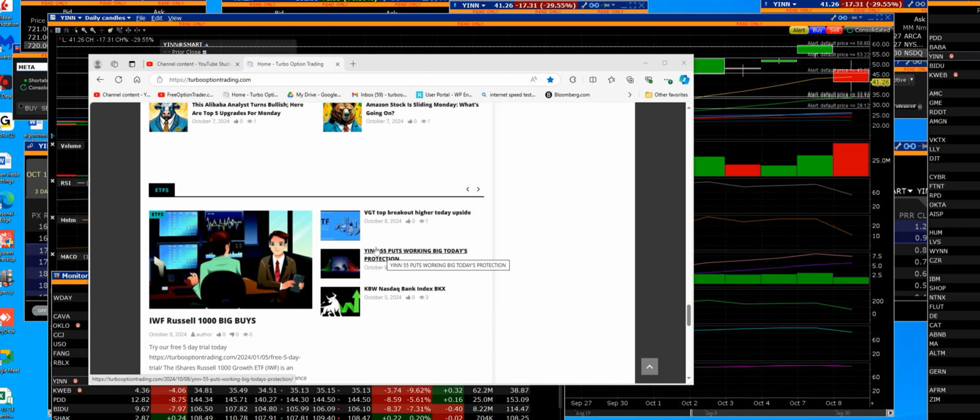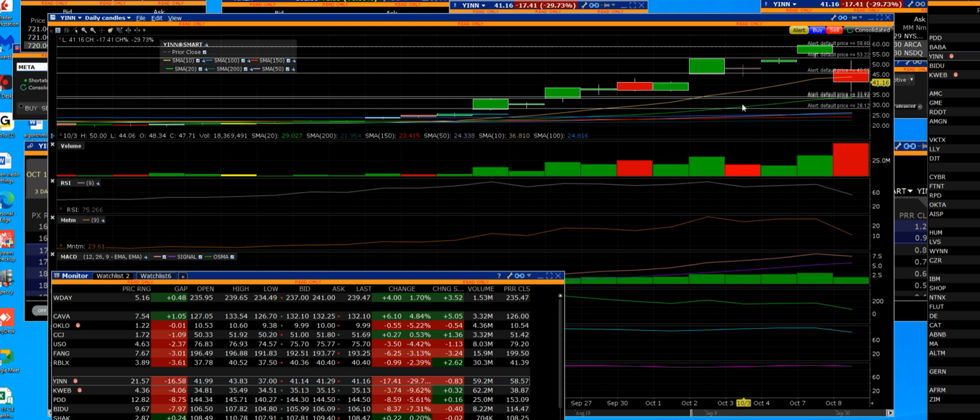Go traders, right here on our website: YINN, $55 puts, big payday protection right there on the website. There it is. Here is the daily chart. We have a big gap down. We had a massive rally, but we bought the 55 puts with the big massive gap down.